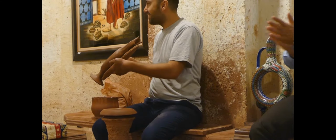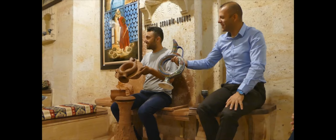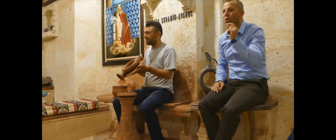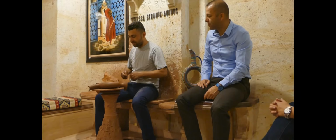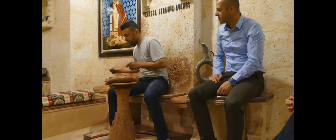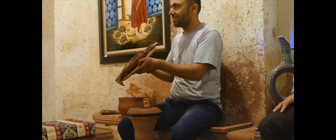Wow. This is my work, that's his work. Wow. So as I told you before, the middle part, the circle part, is very important. There must be enough space to hold the wine in it. Now he's going to cut it in half for us, and we will see the inside of the circle also. As you can see, the interior circle and the outer circle have the same thickness. Yes. And there is enough space to hold the wine in it.